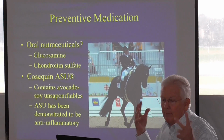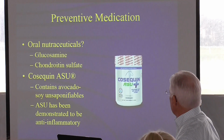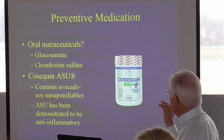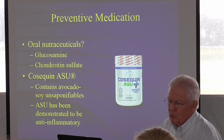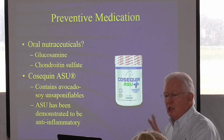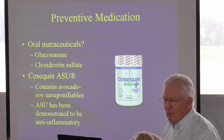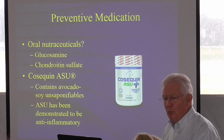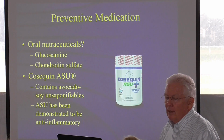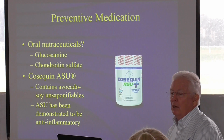Oral nutraceuticals, there's a lot of debate about those. Glucosamine, chondroitin sulfate, Cosequin being one of the products that we think about. Nutramax is really the only company, besides Platinum, that has done significant research to prove that their product actually ends up in the joint. Platinum also has some products that are probably pretty good. But there's a lot of debate about how glucosamine and chondroitin sulfate, because they're very complex molecules, are absorbed. One thing I can tell you is that in the Cosequin ASU product, the avocado soy unsaponifiable, that's the ASU, has been proven in bona fide peer-reviewed research to be anti-inflammatory.